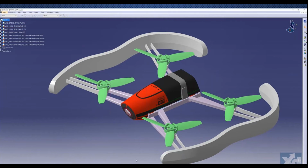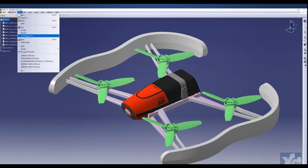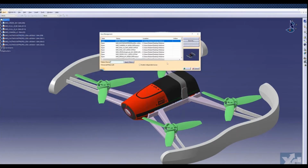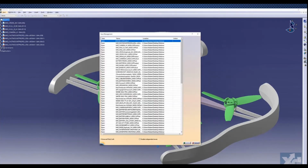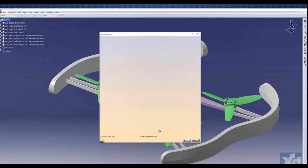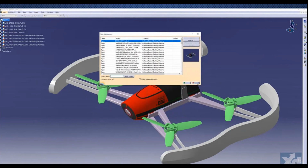Here you see a traditional Catia V5 session running and a window browser to browse files, and then products are typically opened up from a file-based system. Some suppliers have implemented PDM systems to manage that data, but essentially it's all file-based.